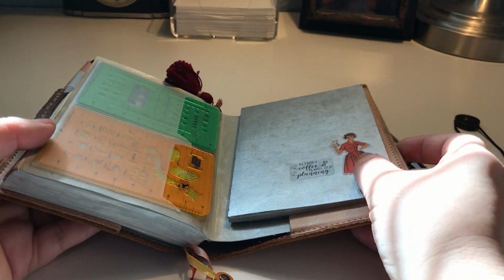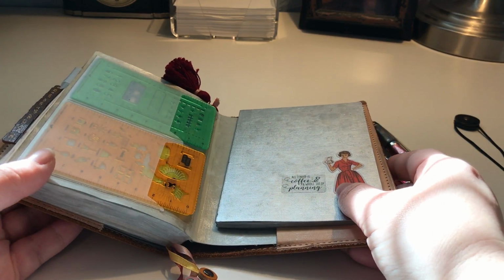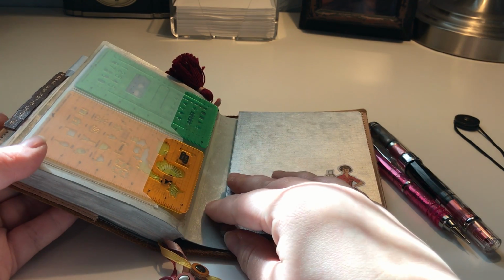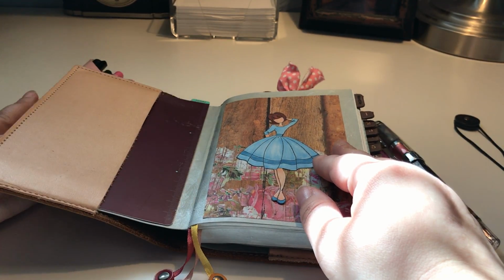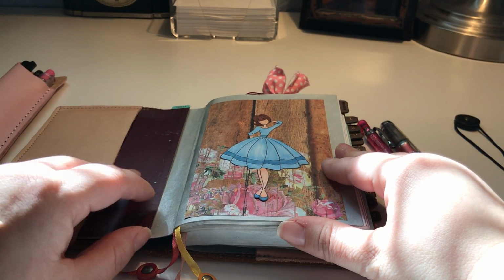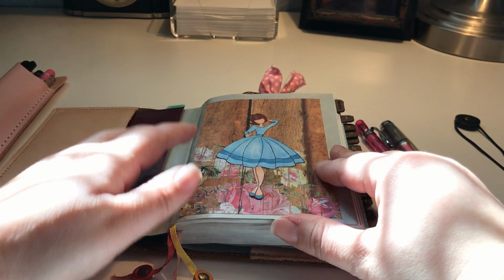I have tried the Traveler's Notebook, the Foxy Fix size 3, and it's beautiful. It works great. It's just the notebook is fatter than I like. I don't like fat notebooks. So I'm much better off in a cover. So I have my pencil board here, my shiitake.